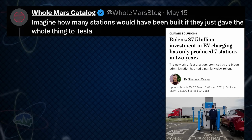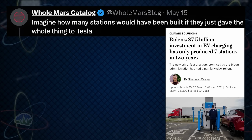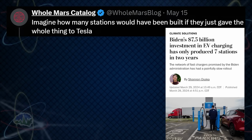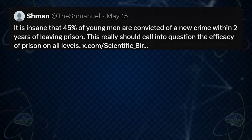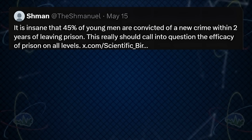Homar's catalog says, imagine how many stations would have been built if they just gave the whole thing to Tesla. And he's talking about, of course, what we talked about last week in the show, Biden's $7.5 billion investment in EV charging that's only produced 7 stations in 2 years. And Elon said, yeah. Schman says, it is insane that 45% of young men are convicted of a new crime within 2 years of leaving prison.